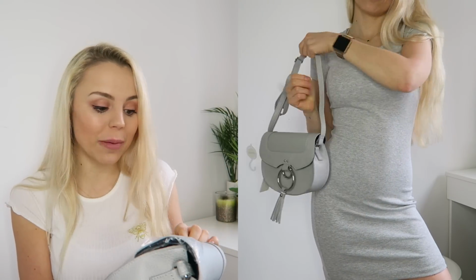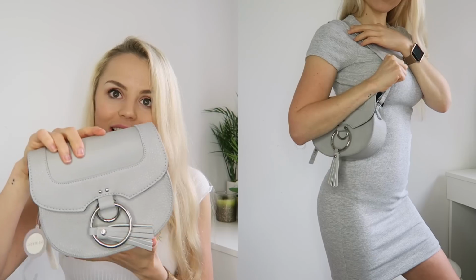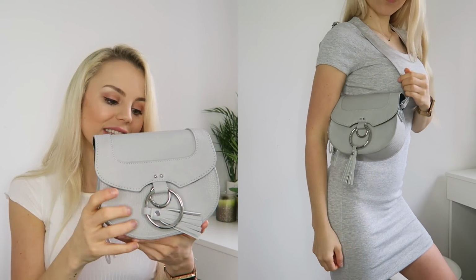So the next thing I got was a bag, and I wouldn't usually get a bag from Primark. Not that there's anything wrong with bags from Primark, but if I want a bag, I usually save up for one that I really, really want, that's a little bit higher end. But actually, I saw this bag, and I just thought it was so gorgeous. It does not look cheap at all, in my opinion. How nice is this bag?